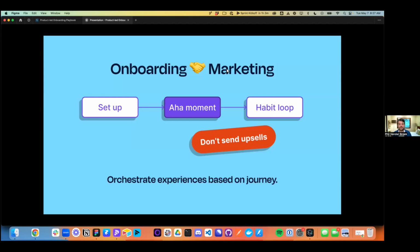get, don't send them upsells. So if you've aligned on what that journey looks like and you know what the aha moment is, don't send things like monetization emails or like, have you considered trying enterprise? If the user's like, I haven't tried anything, because you're distracting them from getting to the aha moment and the habit loop.